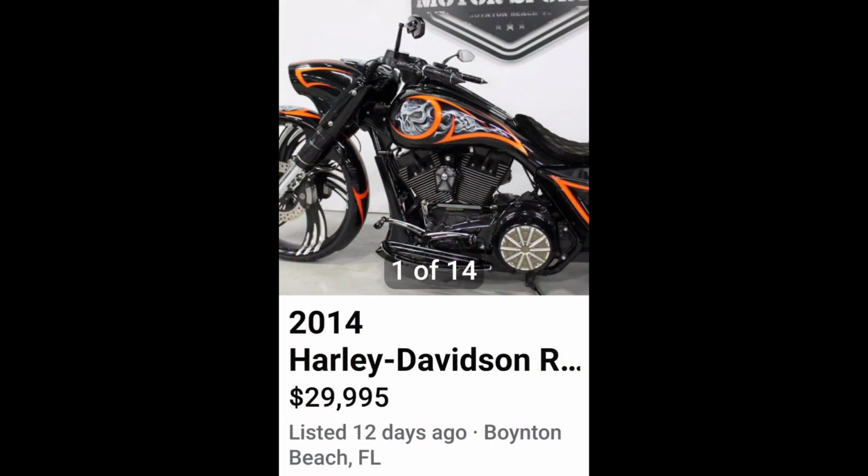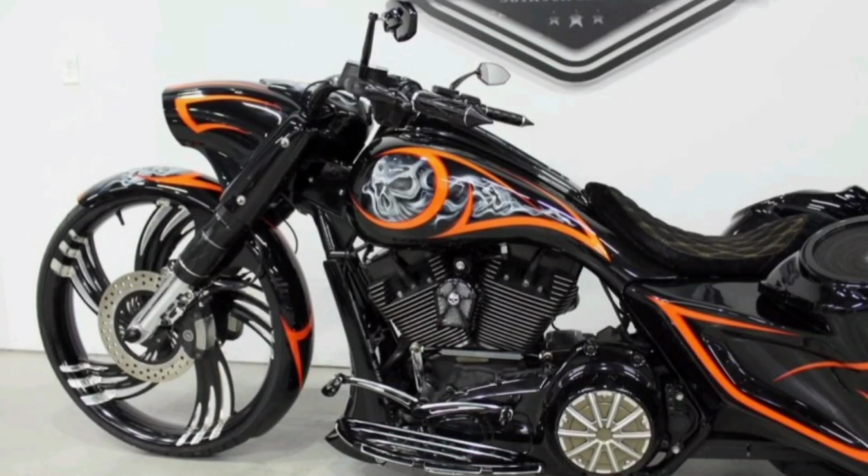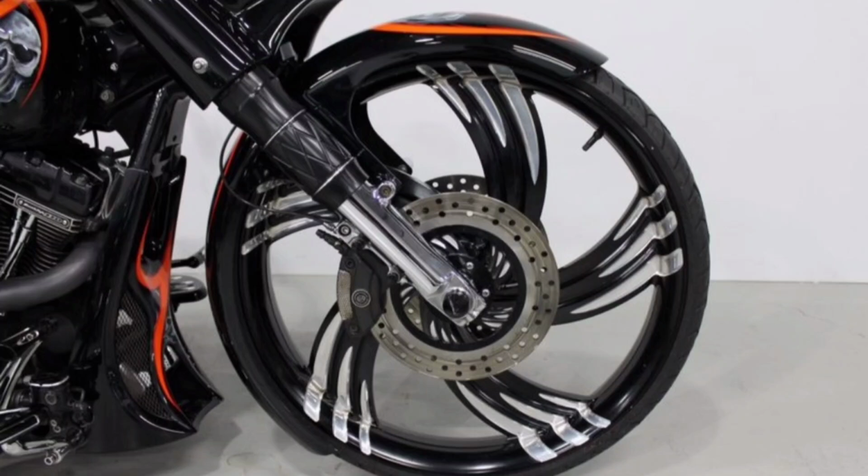Next, got a 2014 Harley Davidson Road King for $29,995. We got us another great looking Road King here. I'm absolutely digging this paint job. I'm digging the orange and black together. I'm digging the artwork they've done. This is actually a really well put together looking bike.